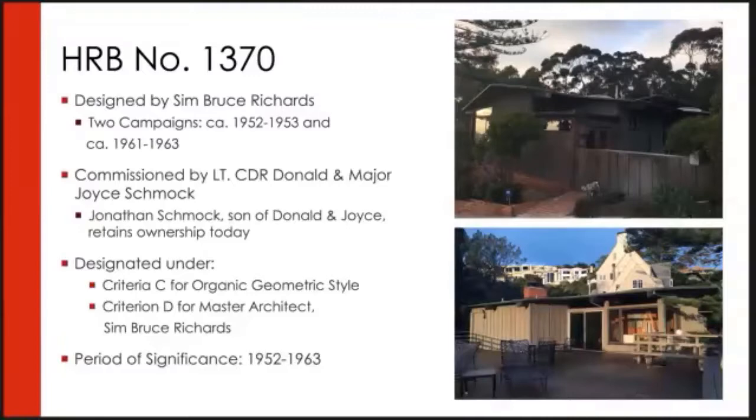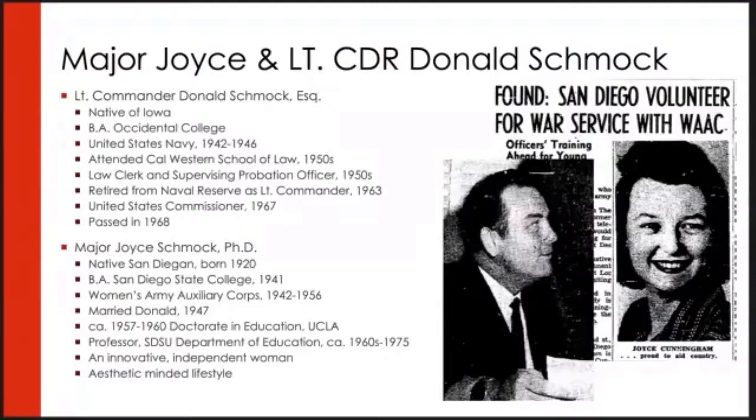So a little bit about the Schmock family. Lieutenant Commander Donald Schmock, who was also an attorney, was a native of Iowa, and he arrived in Southern California to attend college in Los Angeles. He later joined the United States Navy from 1942 to 1946, and then attended Cal Western School of Law in the 1950s. And then ultimately, remained associated with the United States Navy via the Naval Reserve, where he achieved rank of Lieutenant Commander and became a United States Commissioner in 1967. Unfortunately, he passed away in 1968.